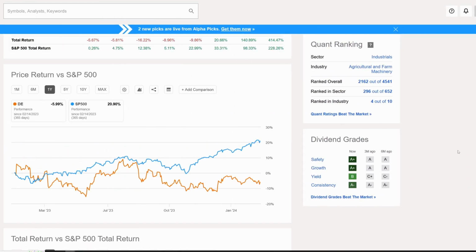The performance of John Deere in the last year was everything but impressive. Currently, they are sitting at minus 6% on a year-over-year performance. That is lagging the S&P 500 by around 25%.